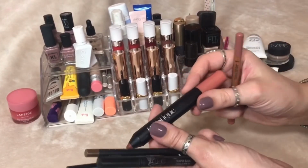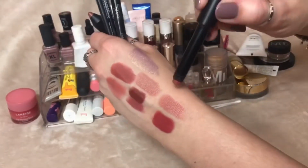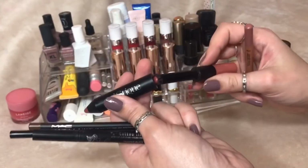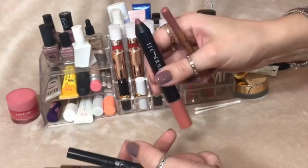I have this Stila pencil, really beautiful color. It's Florence Fig. I love the formula. It's kind of like Your Lips but better. Very nice, very good formula. And then on the other side, it actually has like a little lip balm, so this is great.